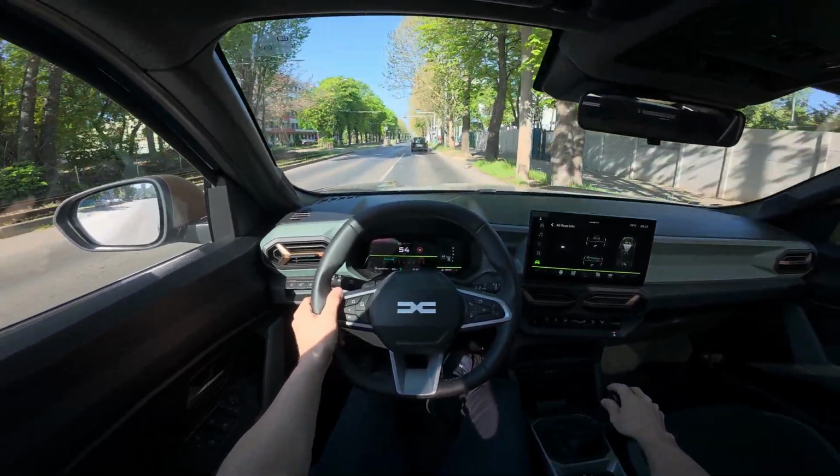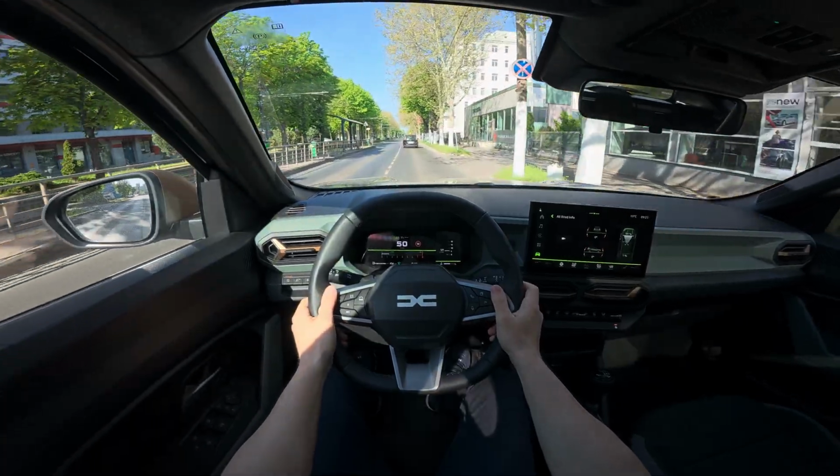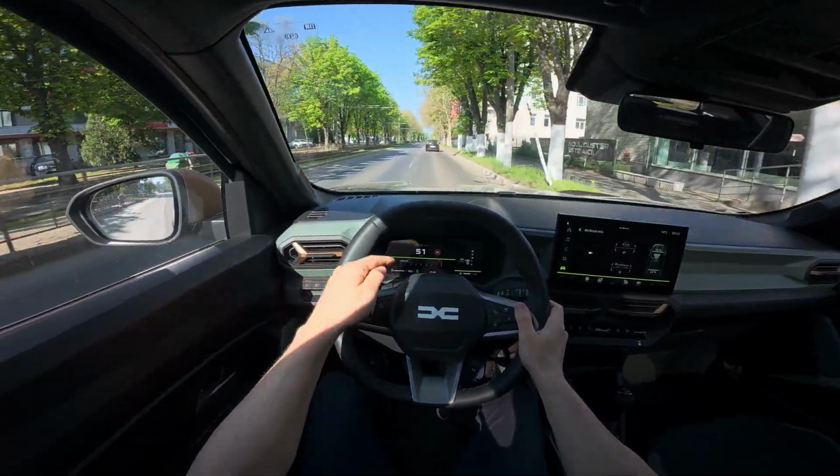It shows you also when to change the gears. It shows you a sign here on the left side when you should change the gears. It shows you the RPM.